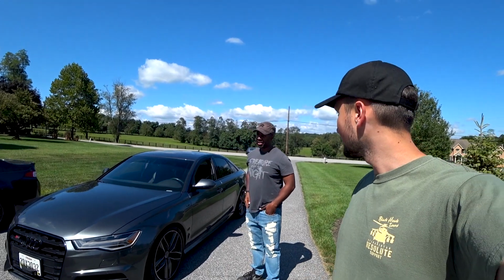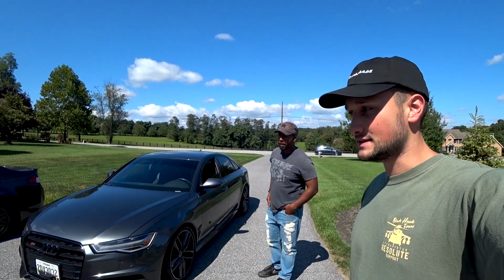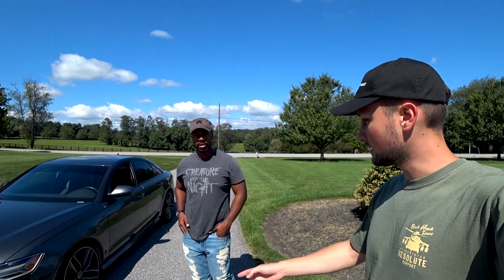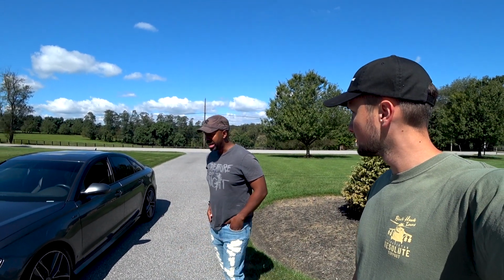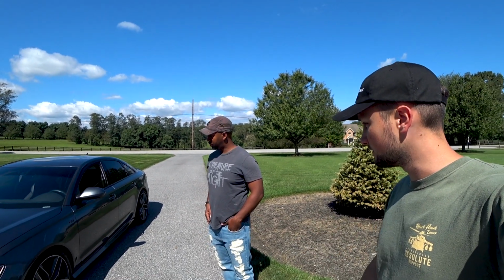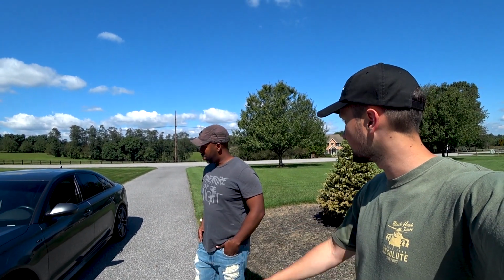Today I got two of my good friends, Sam and DeMarco. DeMarco is the proud owner of this beautiful S6 right here. How long you had it? About 4 months. And what year is it? 2016 S6 Premium. All right, premium. What made you choose this? Were you looking at other cars, or did you just know you wanted an Audi S6?